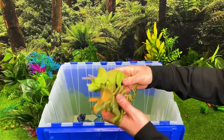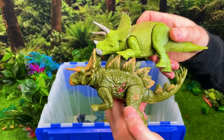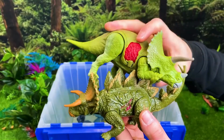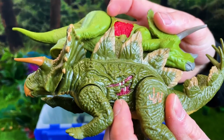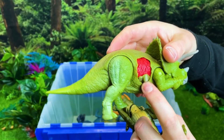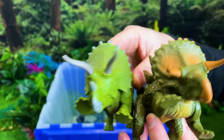All right, here we've got two more Triceratops too. And look how different they are. This one's a bright green, this is a darker green, but they both have the battle damage. Look at that, it's got the scrape on its side, and the bright green one has one that you can flip up and down. That is super impressive.